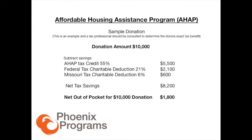And if you don't have that much in state tax liability, that's just going to carry forward. So you won't ever lose it. You get your federal charitable deduction. I used an example of 21%. This tax bracket, you would have to consult with your tax preparer on that. But this is probably an average of where most people are going to fall. So you're going to get $2,100 back on your federal tax return for making that $10,000 donation.